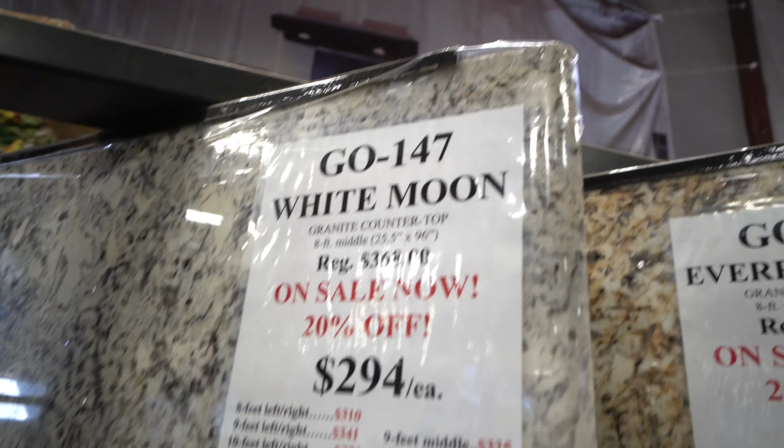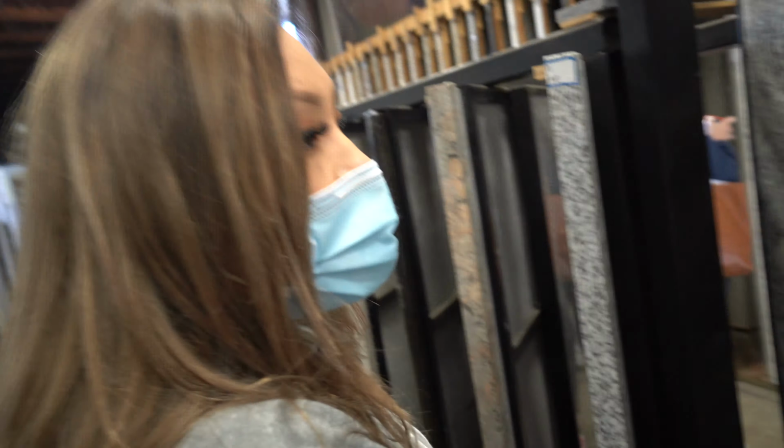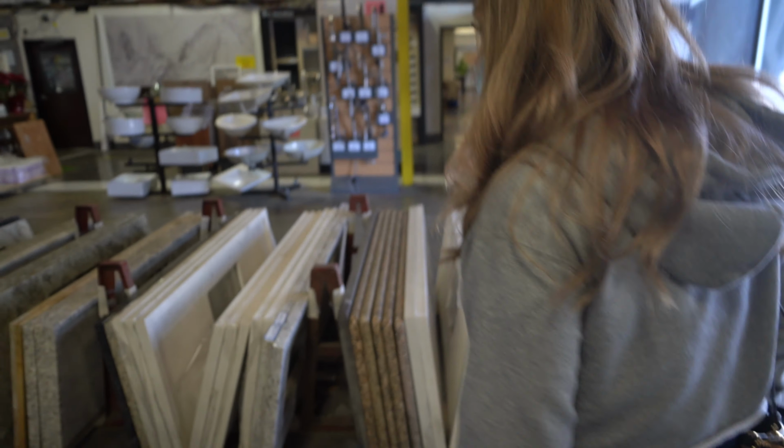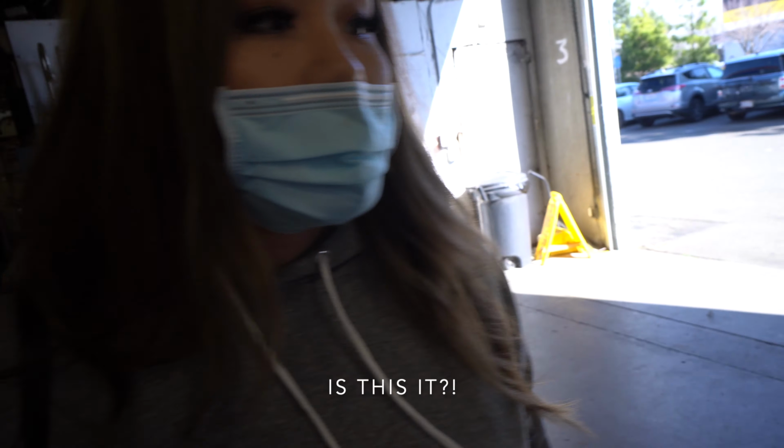Oh, look at this one. This is a nice white moon. OMG, how funny. Yeah, this is the cheapest one. Oh yeah, isn't this nice? Well, I don't know. I like it, but I want it a little bit less. Yeah. White moon. I like this for the bathroom. Yeah, this is nice. So, babe, do you see anything that really stands out to you? Is this it? No. There's more over here.